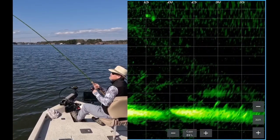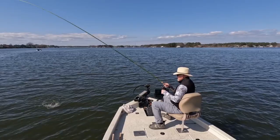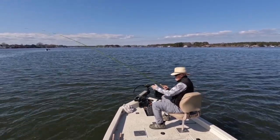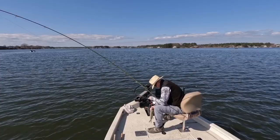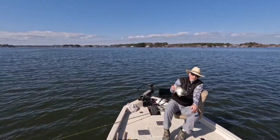About to flip this guy into the boat. I think it's another black crappie. Let's try a boat flip. There we go. In the boat. Ended up being right at 12 and a half inches, I think.